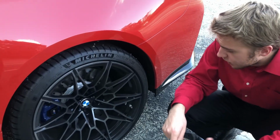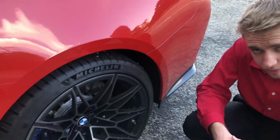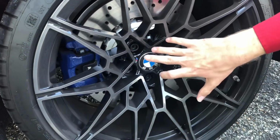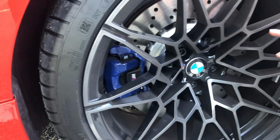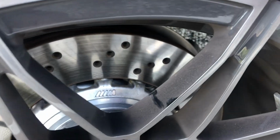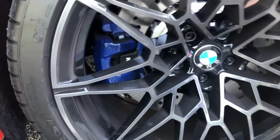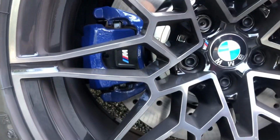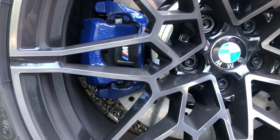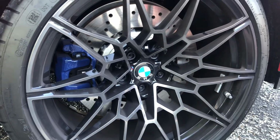So to continue with the very good attention to detail of the M badging on the M4, as you can see on the wheels, you have the M badge right here. If you look in between the rims, you have an M badge on the brakes themselves. Very good attention to detail. And then on the brake caliper, which is blue, you can also see another M badge there. Just a really cool attention to detail on the M4.